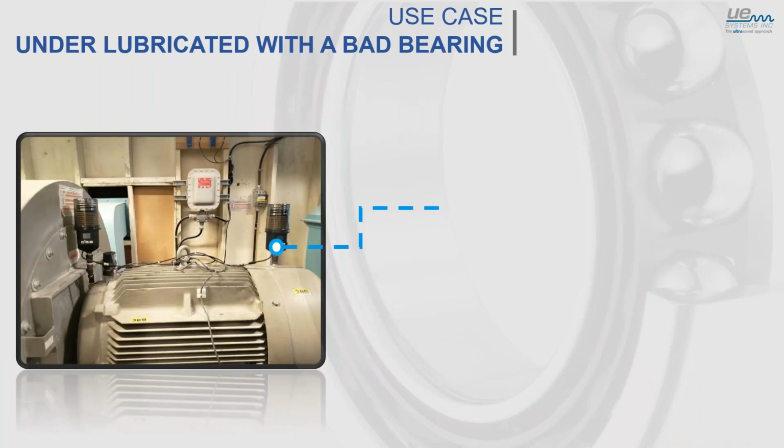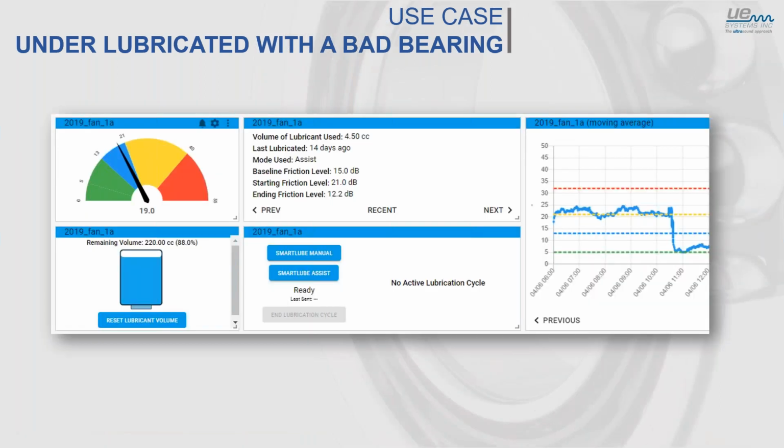Okay, so the reality is what I've shown you now is lubrication under healthy bearings. But some of you, let's just say some, might have some bearings that aren't so happy right now. So what happens in that case? So here we go. This is the drive end of a motor with the on-track smart lube system. Now there's a reason I cut this one off.